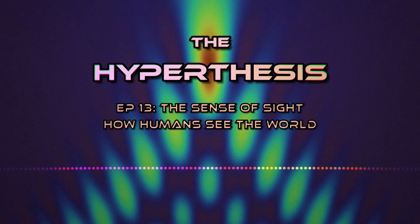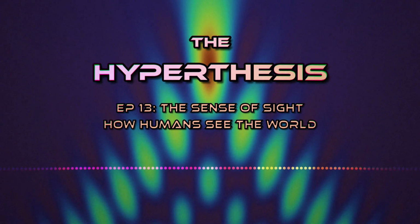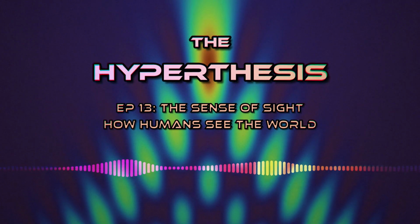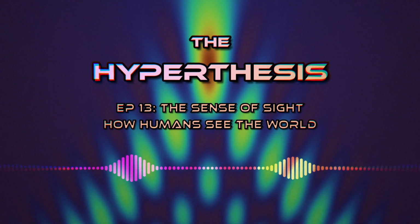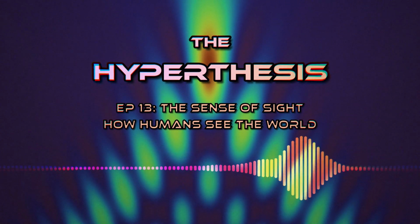Yeah, and the resolution of the eye is crazy, because if you think about a camera, right, it needs a large sensor for pretty high resolution. Our eyes are around 576 million pixels, and that's a lot.